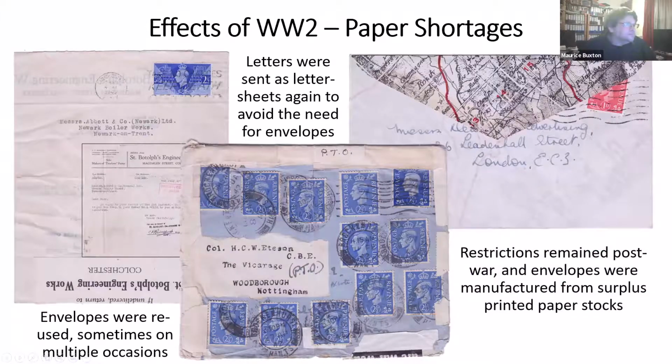Actually, no. If you fold back the flap, the envelope has actually been made from paper that had a map printed on it. It's a map of France, so I suspect it was a military surplus thing from the D-Day era.